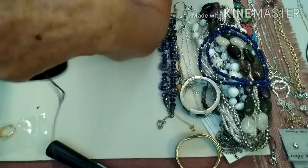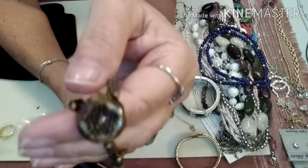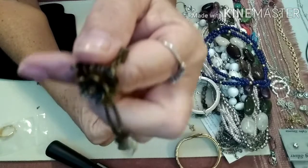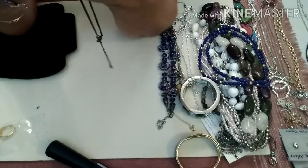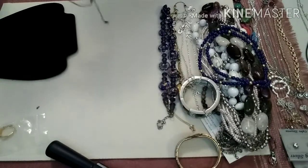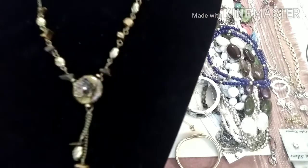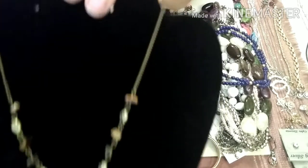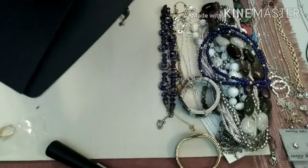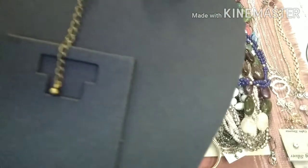But this is interesting. This looks like tiger's eye, and it is covered with a wire wrap flower. Isn't that neat? And it comes down in a little tassel. The tassels are kind of like a golden brass color with tiger's eye. I'll put it on my little neck piece here, and then I'll measure it for you. Yes, this is very, very pretty. Bronze tone. Very nice. It actually has very nice closure here. And it's got a little finish ball on the end, which is nice.